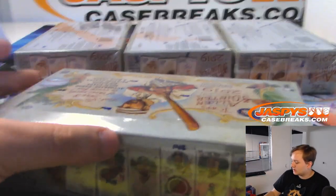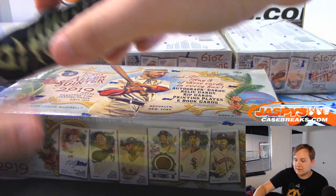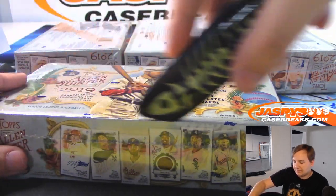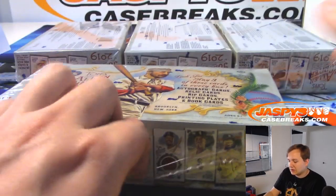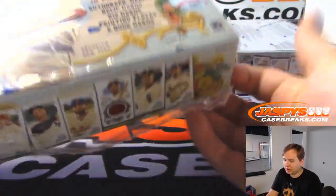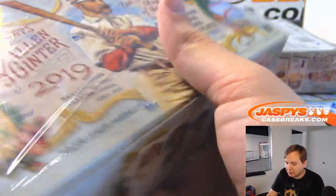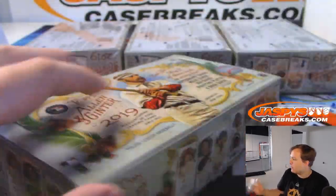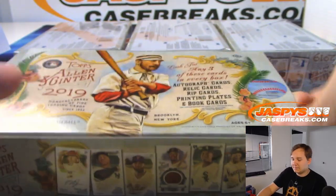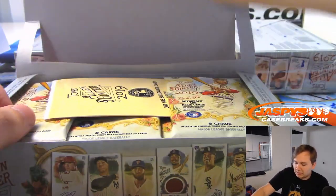All right, four boxes to go. So, autograph cards, relics, rip cards, printing plates, and book cards. I haven't seen a printing plate either. They usually frame them up, which is kind of cool, too. But yeah, I'm definitely a big fan of the autographs. For sure. I like the framed autos.